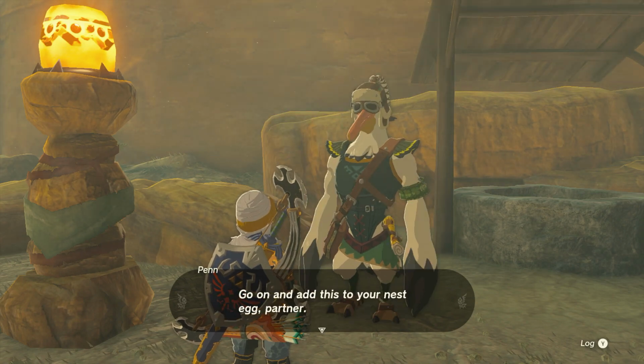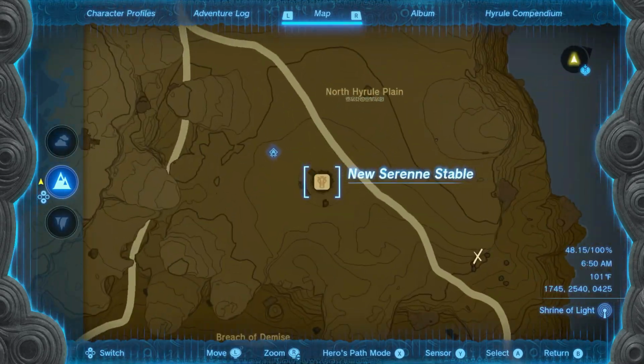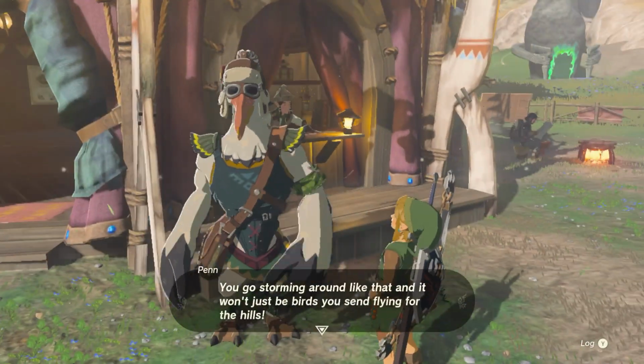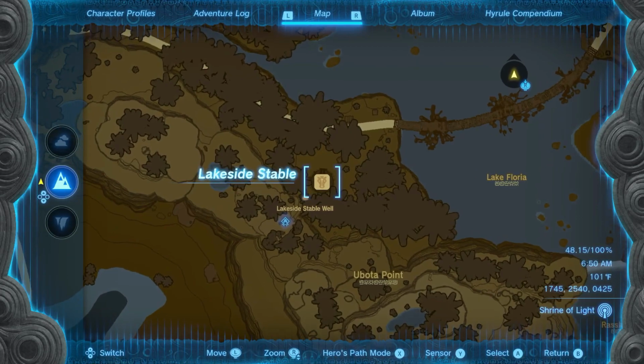For the 12th and final side adventure for today, we need to head to the new Serene stable, which is located here. Speak to Penn, and he tells you there's a beast of some kind in the south. We actually need to head to a spot near the Lakeside stable, which is located here.